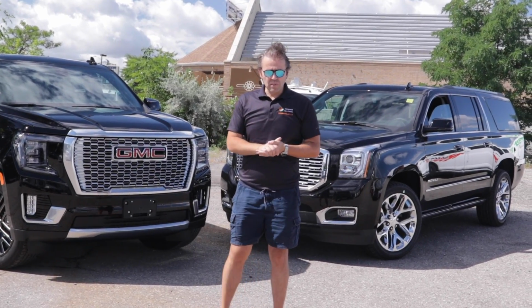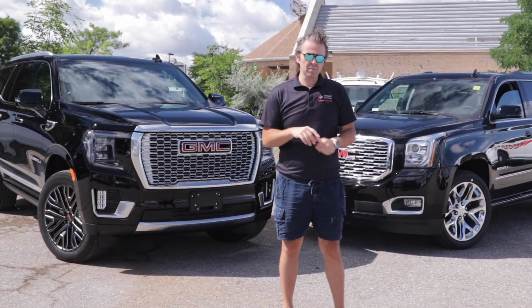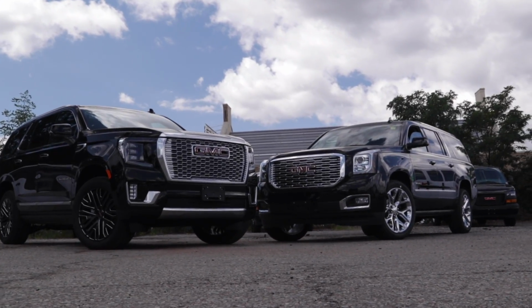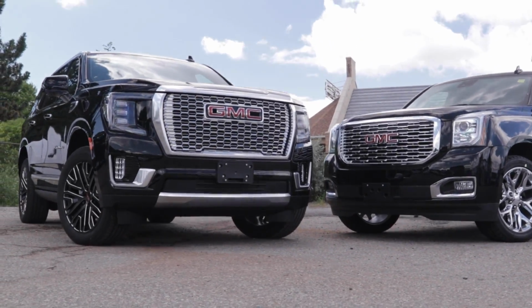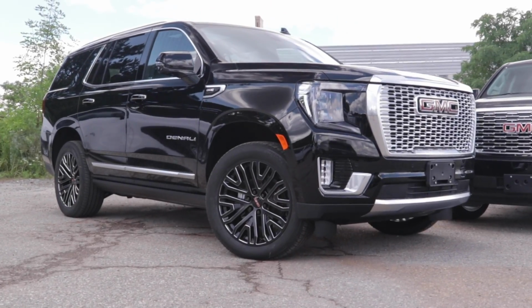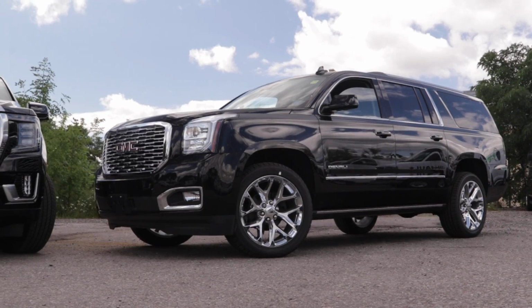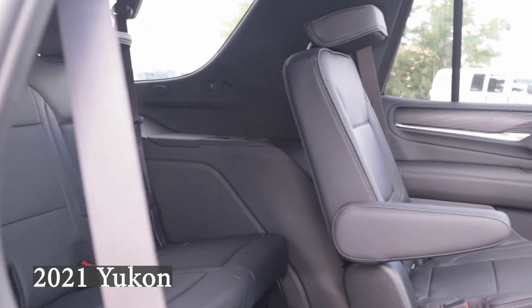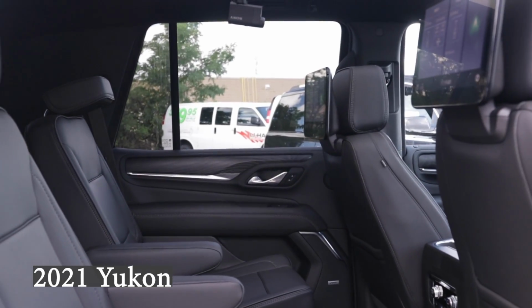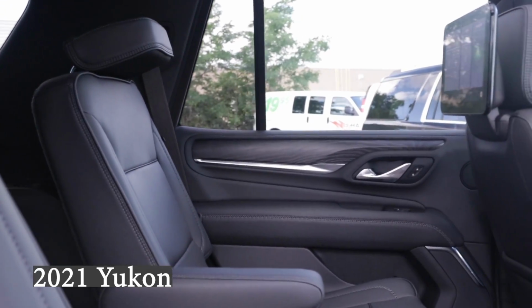What about dimensions? Exactly how much bigger is the new one compared to the older model? The 2020 Yukon grows even more in terms of usable space for customers. With a nearly 5-inch longer, 127 millimeters wheelbase, and 6-inch increase in the overall length compared to the current model, it offers 41% more third row leg room and 66% greater cargo volume behind the third row. The second row seat can slide 5.5 inches.